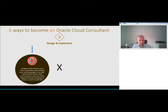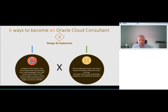So then the next stage is the design and implement stage. Here we're talking about configuring the product to meet the client's requirements, demonstrating your product knowledge to the clients, and also your knowledge of a strong project framework. So we're talking about the configuration tasks here, and also about extending Oracle Cloud to meet current business processes. I think HCM is a particularly popular module for the coexistence model, which is combining cloud modules with an existing EBS framework.